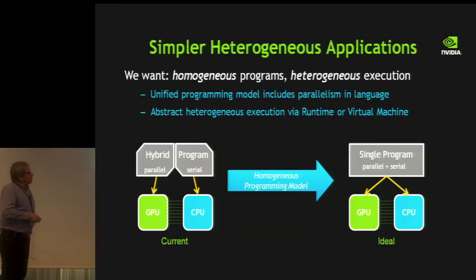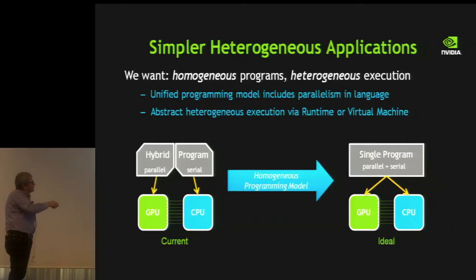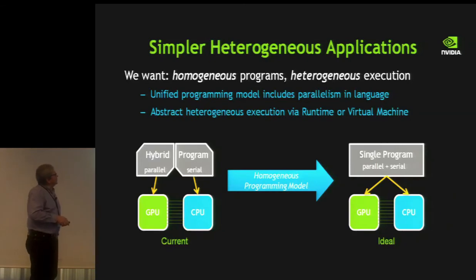We are working very hard in order to make heterogeneous applications much easier to program. Currently, you have more or less two programs, or one program with hybrid code, where GPU code goes to the GPU and the serial code to the CPU. In future, we want to have a single program, and we want to abstract all the heterogeneous execution via the runtime or via a virtual machine, so that ultimately the parallel workload goes to the GPU and the serial workload goes to the CPU.